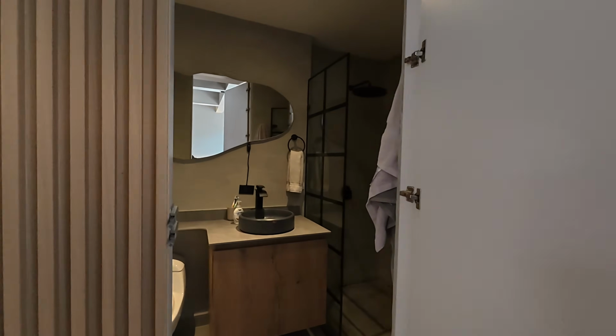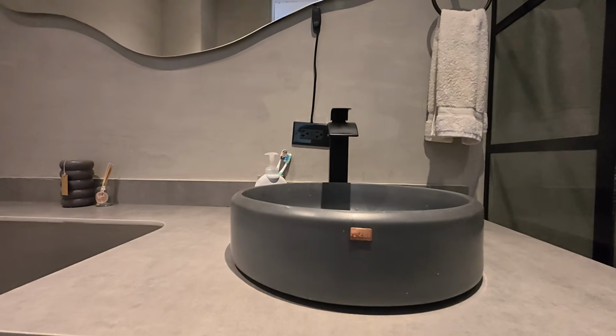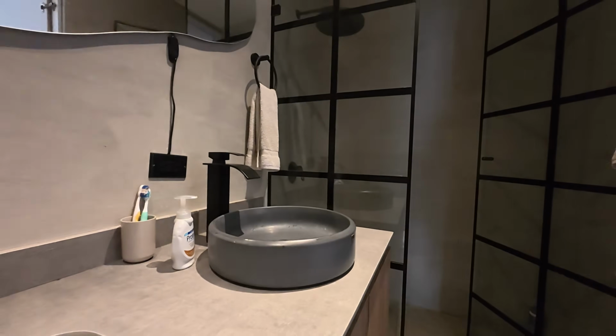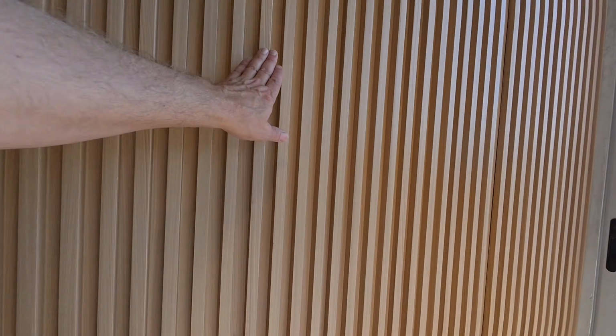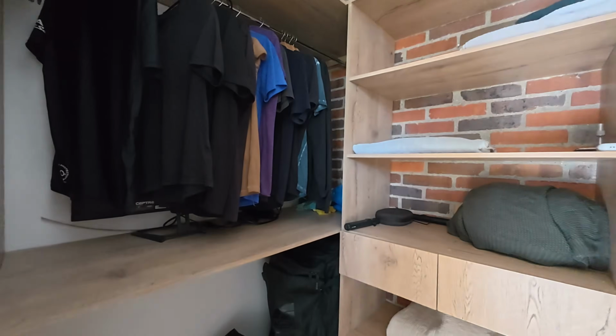You're probably wondering where the bathroom is. Well, the washroom is right here, hidden behind the wall. And there's a beautiful rain shower right here, and you also have a washroom upstairs. So we didn't get to the upstairs. Just going to take another look here at the walk-in closet. Plenty of storage space here, as you can see.